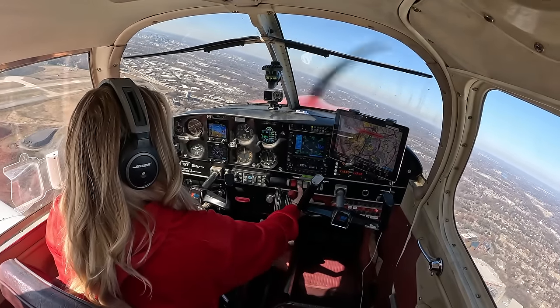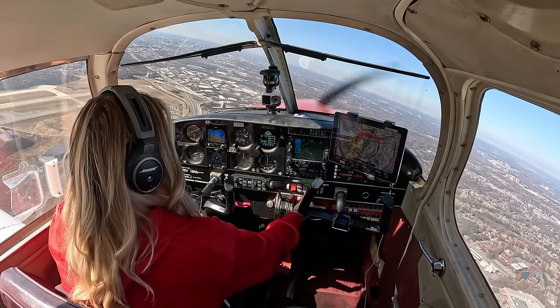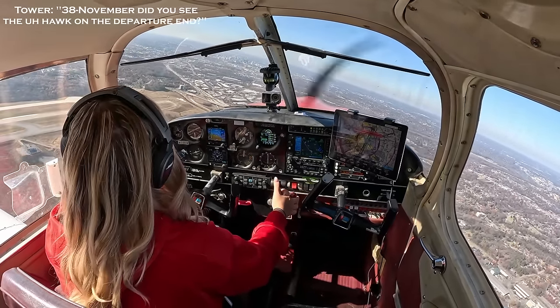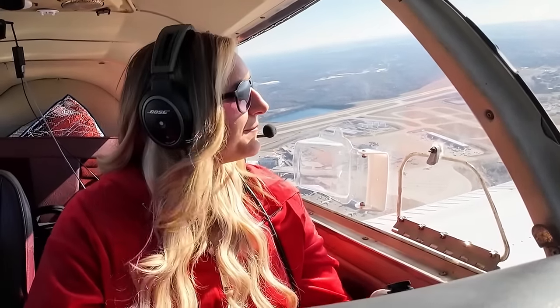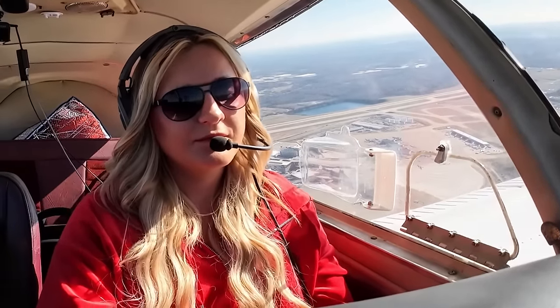Continue that climb. Fuel pump off, fuel pressure remains in the green, landing light off. Right, did you see the hawk on departure end? I did not. I was looking for it, though, 7738 November. 738 November, copy that. Contact departure, see ya. Over to departure. Have a nice day, 7738 November.